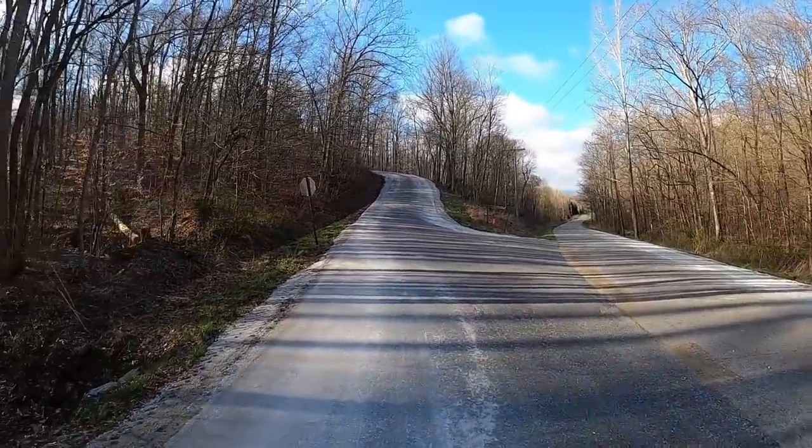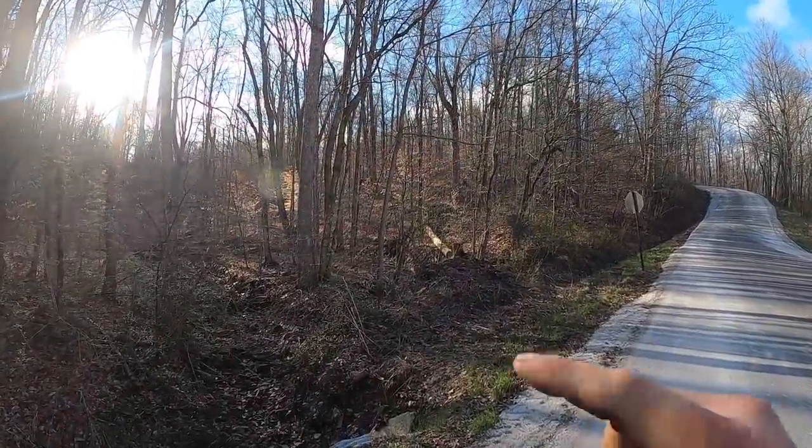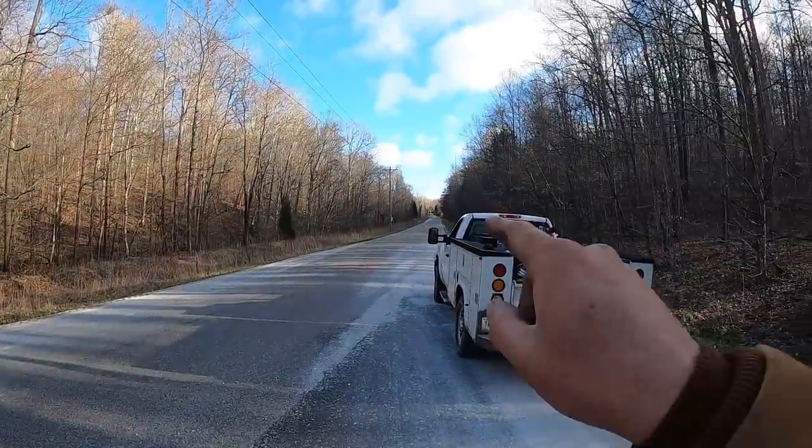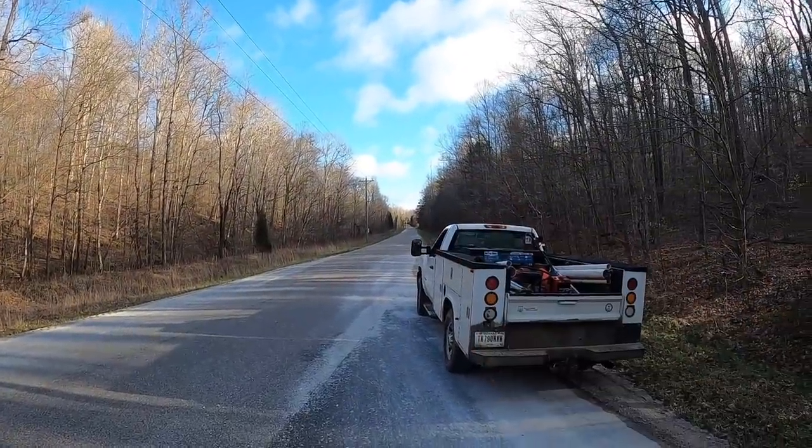It's a good little spot to give you an idea of where we're coming from and where we're going. So we basically loaded right up there on top of the hill. Matt's getting ready to come around the corner, and we're going up there right to the end of that little stretch of road you can barely see. Not that far at all.